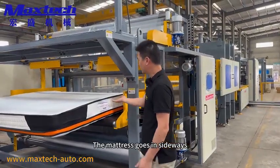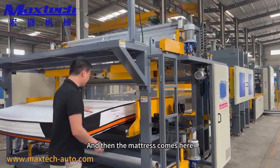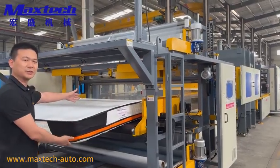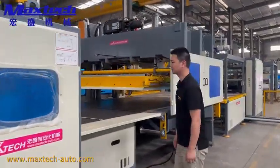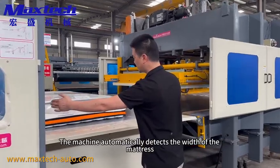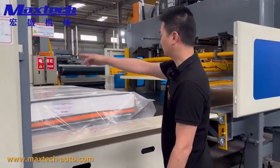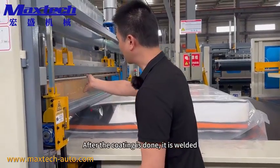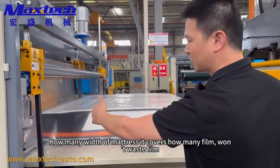The mattress goes in sideways. An assembly line can follow in front. And then the mattress comes here. It senses with this photoelectric eye. The machine works automatically. You don't have to do this manually. The machine automatically detects the width of the mattress, and then releases the film according to the width. The film is very compact. After the quilting is done, it is welded. Whatever width of mattress it covers, that much film is used, so it won't waste film.